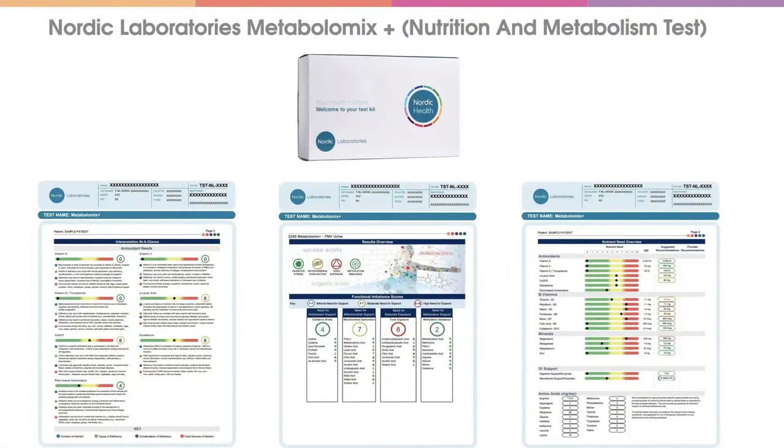Now, when it comes to testing, the test that we recommend today is the Nordic Laboratories metabolomics test. We have a slide about that as well. So maybe Olli, can you briefly explain why this is a really cool test? Yeah, I explained it in the beginning a little bit, but as a reminder, this is not measuring nutrient levels in the blood per se. It is measuring, based on organic acids in the urine, your functional need for different nutrients, like vitamins, microminerals, and so on.